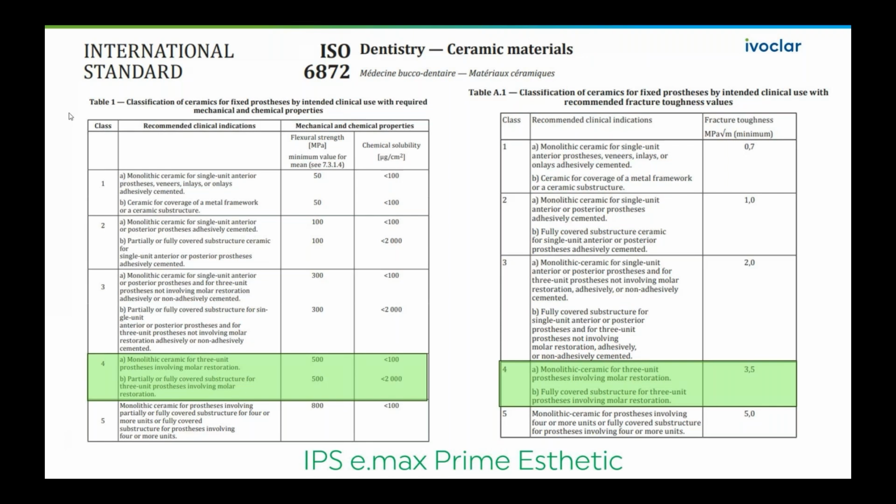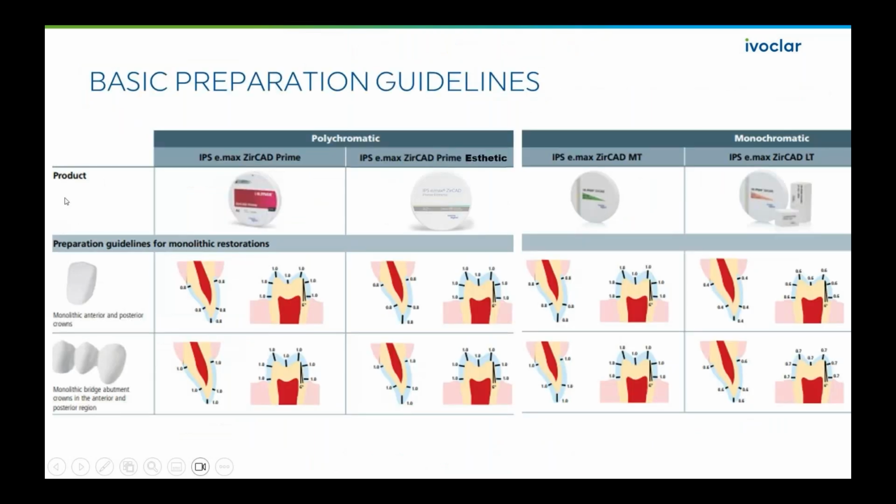When you get to the 4, it would be in class 4, which is monolithic for 3-unit prostheses involving molars, and you can have full coverage, 3 units. So basically, any 3, some 4-unit restorations are in there. And then your 5Ys actually fall into class 3, which is really single unit types of restorations. You really don't want to go into a longer span type of bridge.